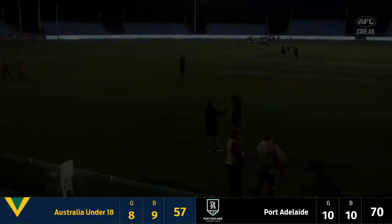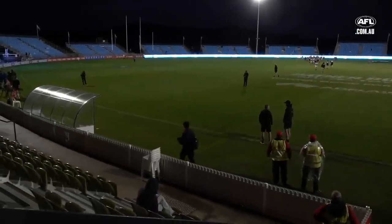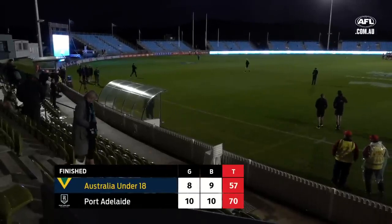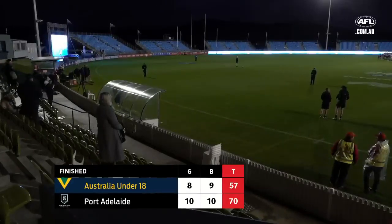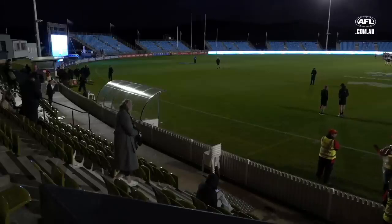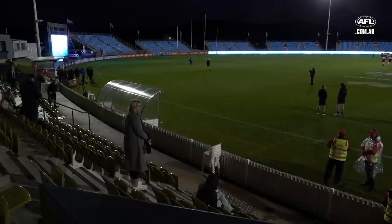Nate Caddy showed a bit, took a really good mark to kick the first goal of the game. Will Patton across half-back, impressive as well. Colton Falstrup had his moments, and Jed Walter kicked a nice goal and had a couple of other chances as well. Hope you enjoyed it on afl.com.au. The final score here, Port Adelaide 10-10-70, Australia 8-9-57.